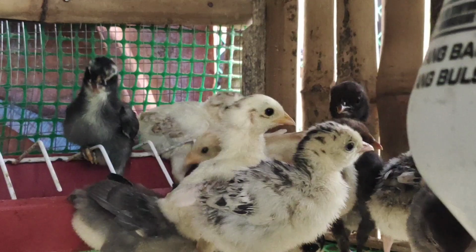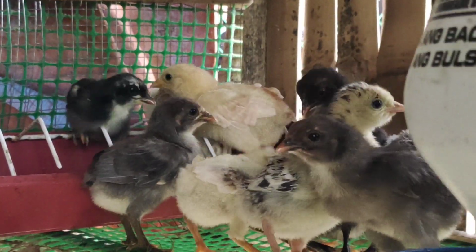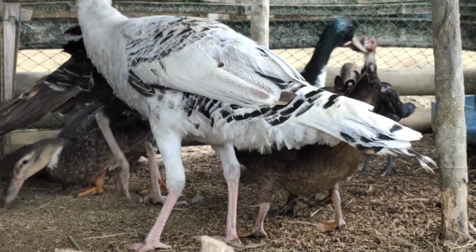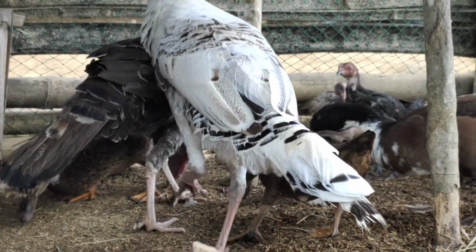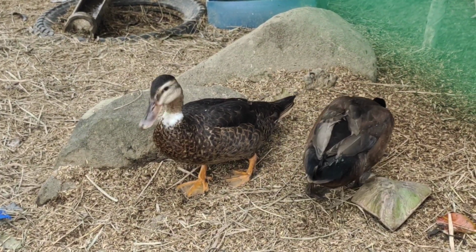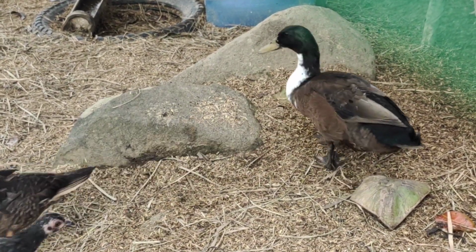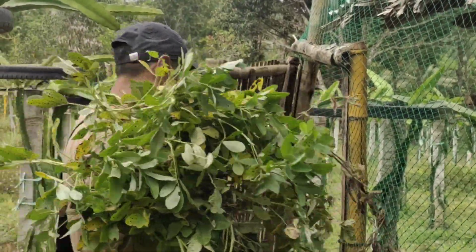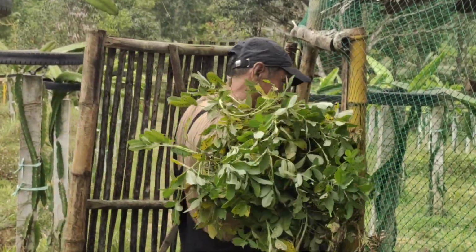Here are our poultry animals as of now. We have chickens, turkeys, and ducks. We use azolla and duckweeds, cassava cubes, shredded coconuts, rice hull, and many other leaves as alternatives for feedings.